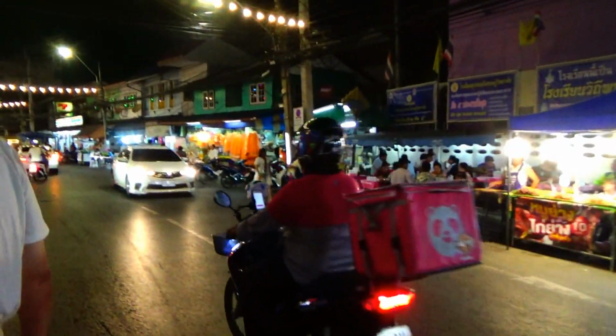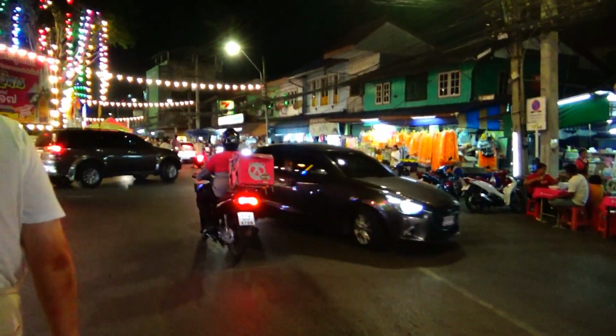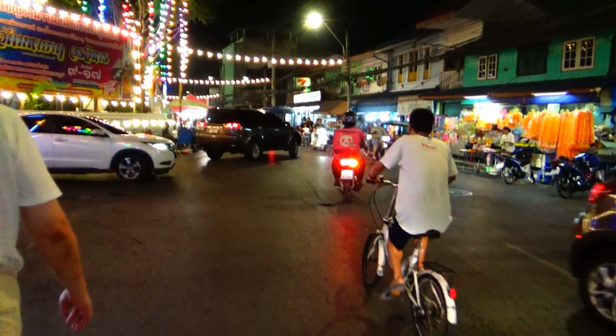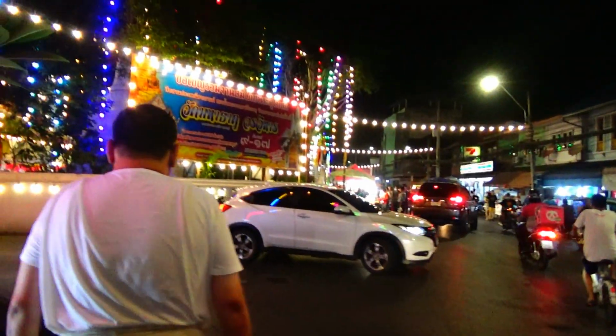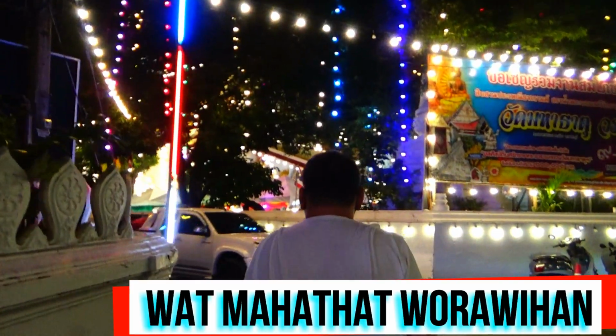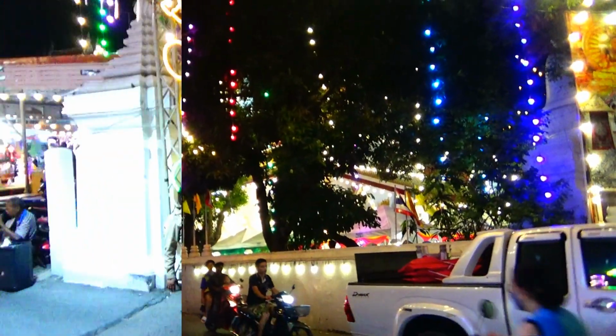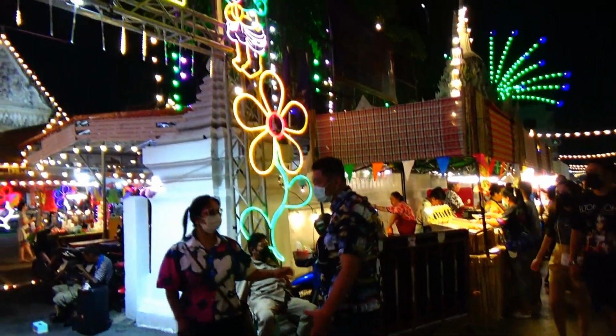Before we go back to the hotel, we decided to come over to this chedi just nearby the restaurant, because we saw it on the way in. So here we are. You can see the lights definitely drew us into it, but yeah, let's go have a look. So we came at quite an interesting time.